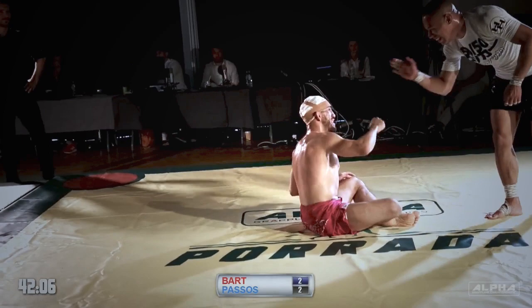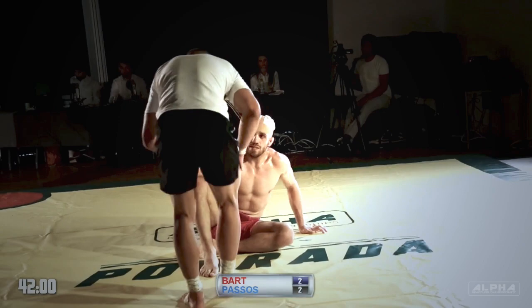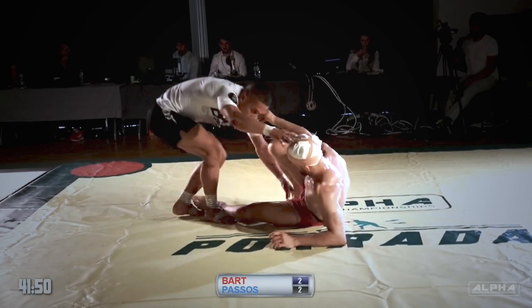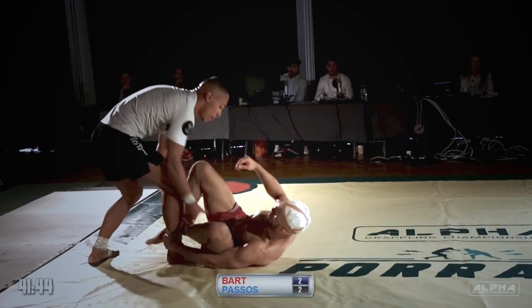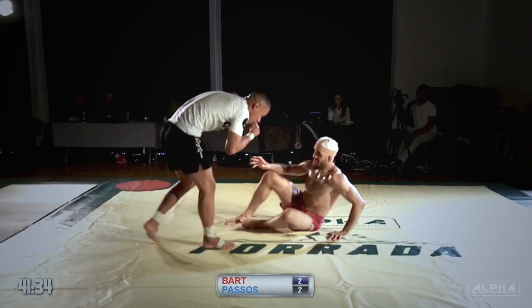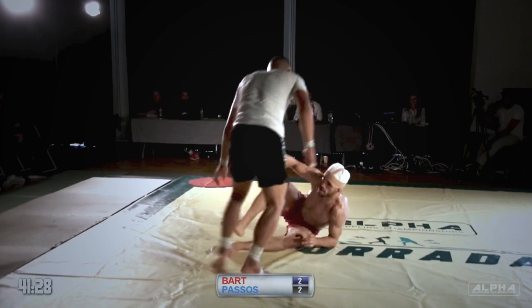Bernardo stands up, perhaps looking to see if he can get a guard pass there. Francesco just waiting to see what Bernardo has to offer from here now. Bernardo again looking for a guard pass. Francesco's trying to look for a sweep, see if he can get his foot behind Bernardo's ankles and sweep him. Bernardo just hip hopping out of the way, and again, right where it was before.